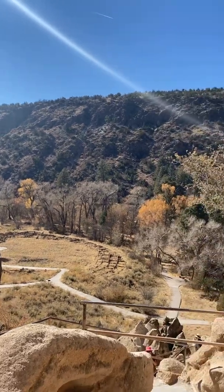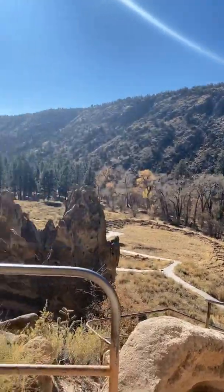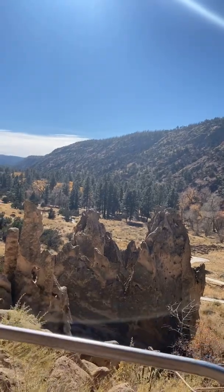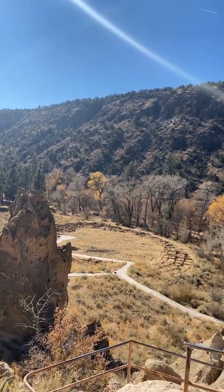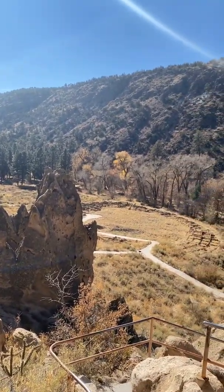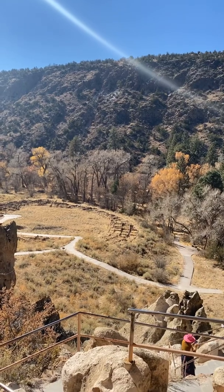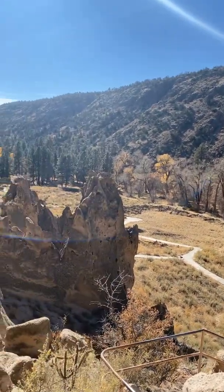Okay, here's the view from my vantage point partway up on the cliff. And you can see the remains of a village that were down below there in the valley floor. And this area is actually the remnants of a crater from an extinct volcano.